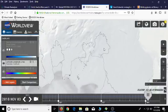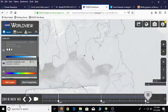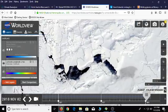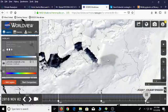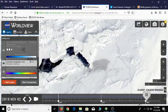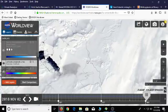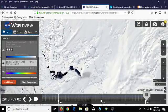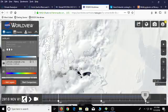So we're going to leave NASA Worldview, and I'm sorry I wasn't able to get a better view than that for you, but now here's yesterday where we had fewer clouds, so we can see where the edge of the sea ice is. So it is melting, but we expect it to melt, and so this is ice here, this is ocean here, and so that big iceberg is not floating out into the ocean quite yet.